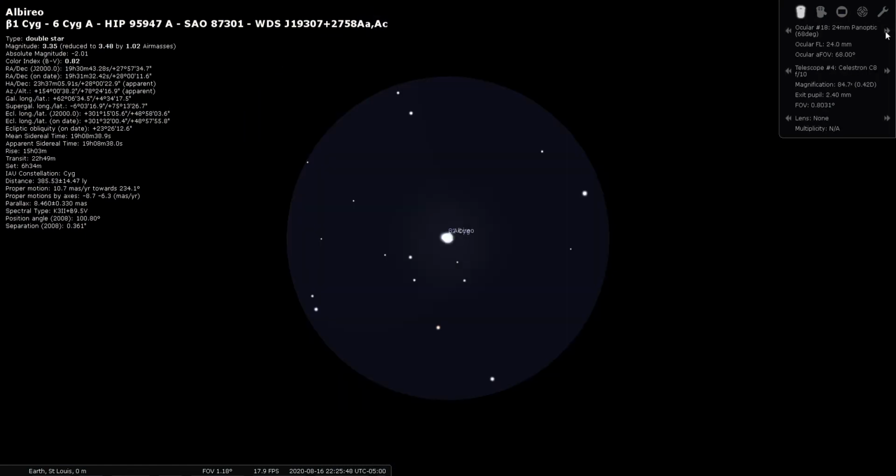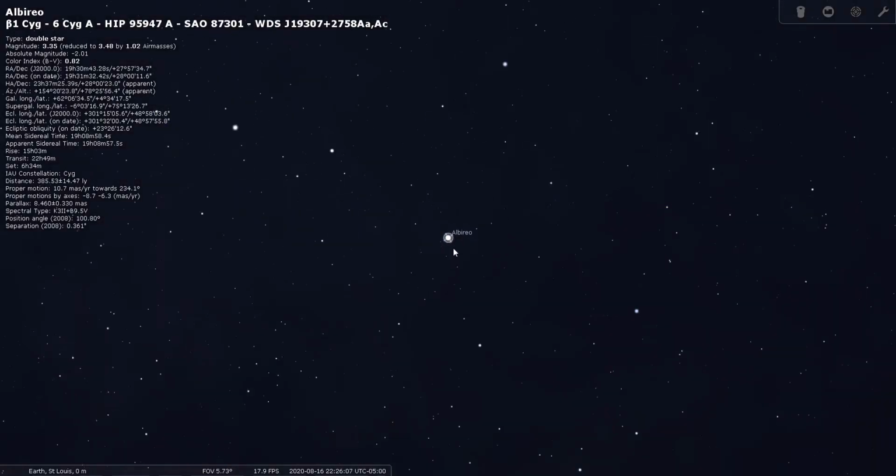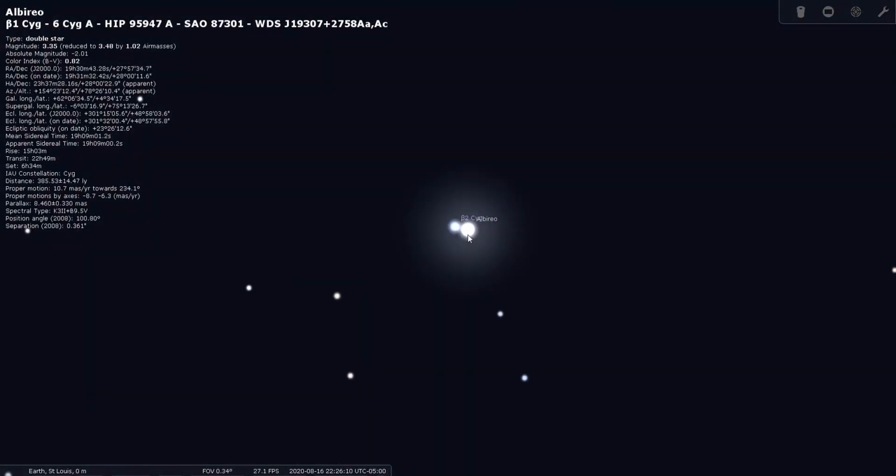I'm trying different eyepieces here to give you the best view. Through a 13mm Nagler, through the simulation, you can see that Albireo is just beginning to split into its small bluish component and its brighter gold component. Let's split it the old-fashioned way here in the software, to give you an idea of more what it looks like in an eyepiece. This gives you a really good idea of what Albireo looks like. It's a bright gold and a just a little bit less bright bluish white star.